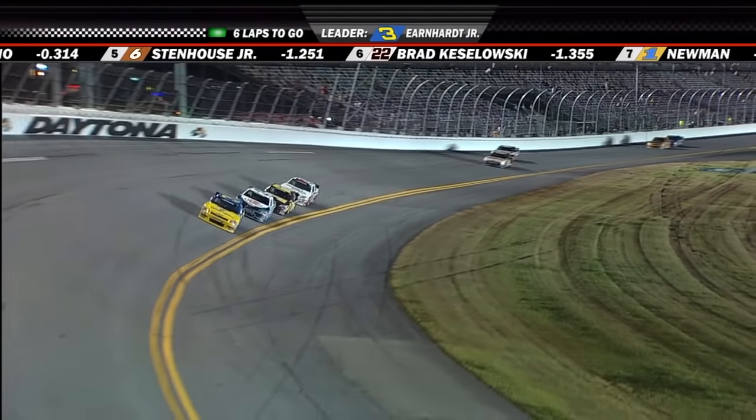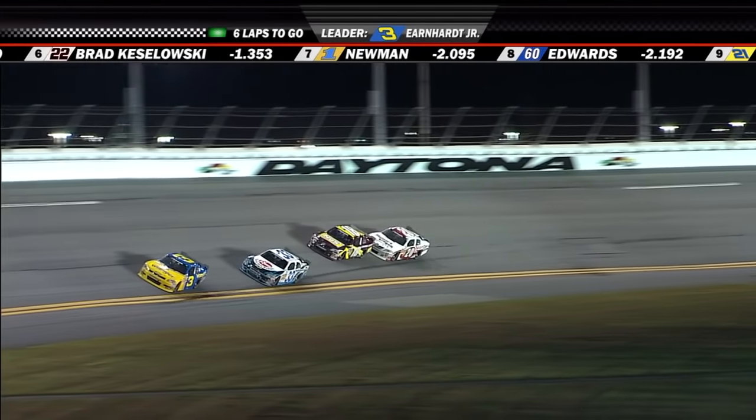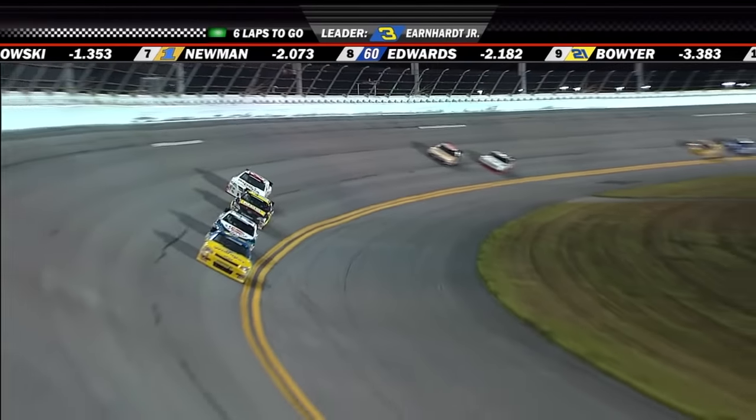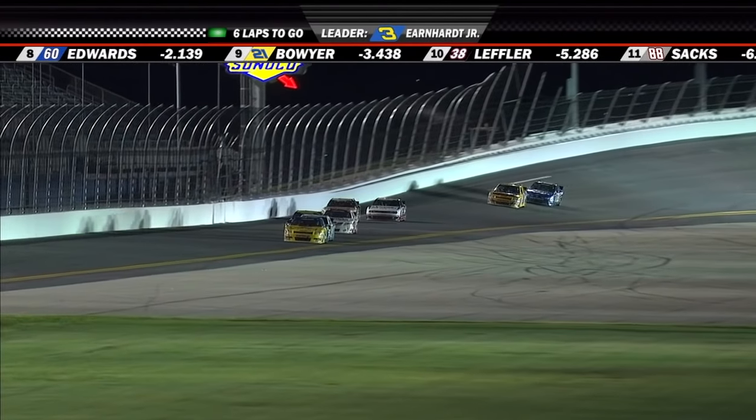Six laps to go. Yeah, they were about 0.4 of a second faster once again. Those two cars catching this group of four. Okay, it's gone. Brad Keselowski's fast race car.